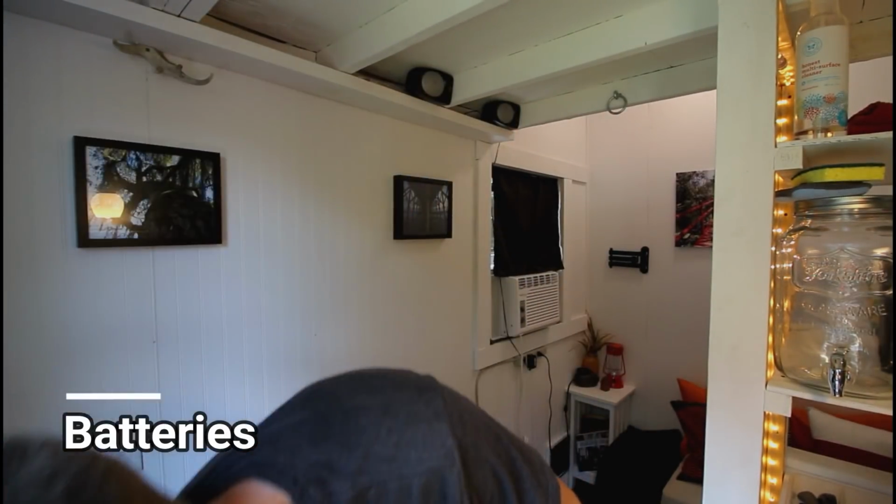So I was telling you guys about some of the gear. I have extra batteries for this camera, and then I also have extra batteries for the GoPro. This bag is always in here. This is my camera bag. I keep tons of stuff in here.